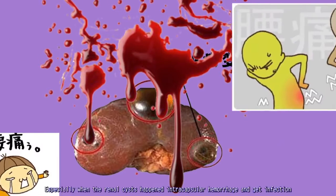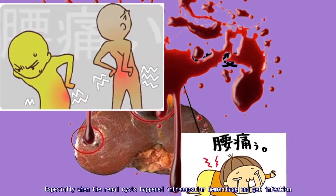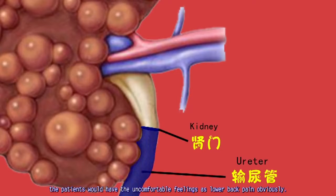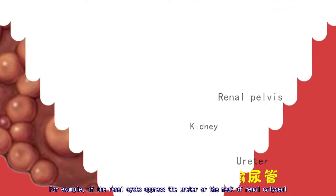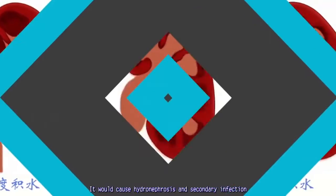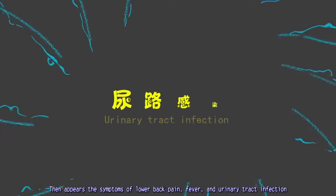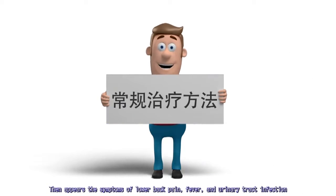Large-sized renal cysts, especially when intracapsular hemorrhage and infection happen in the cyst, cause the patients to have uncomfortable feelings such as obvious lower back pain. For example, if the renal cyst oppresses the ureter or the neck of the renal calyx, it would cause hydronephrosis and secondary infection. Then symptoms of lower back pain, fever, and urinary tract infection appear.